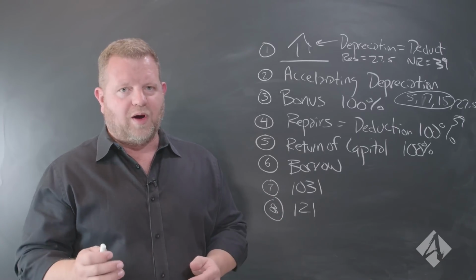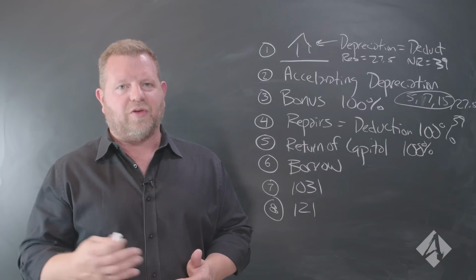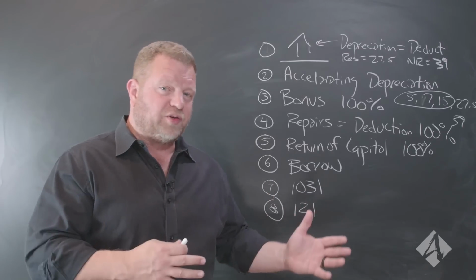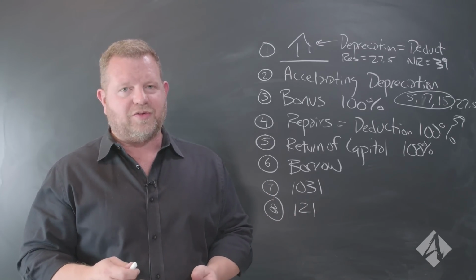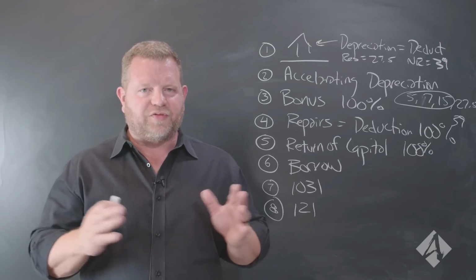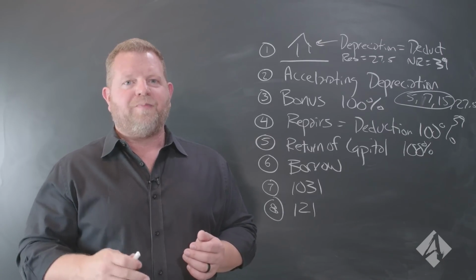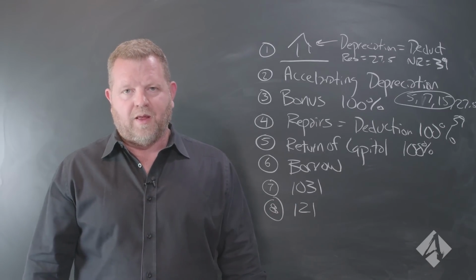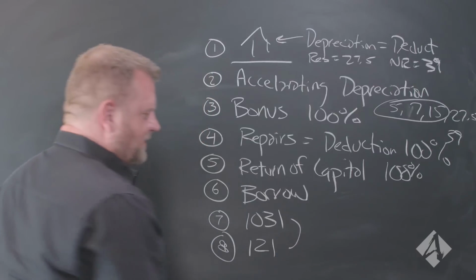Now, there's lots of little nuances. If you leave early because of a job or your military or whatnot, there's all sorts of tolling, or they'll give you a partial. If I had a rental property that became my house, then we have some period of disqualified use. You can even live in a house for 2 years as your primary residence, rent it out for 2 to 3 years, and sell it and still get your capital gain exclusion under 121. They're that powerful. And get this, we can actually marry these two things together.